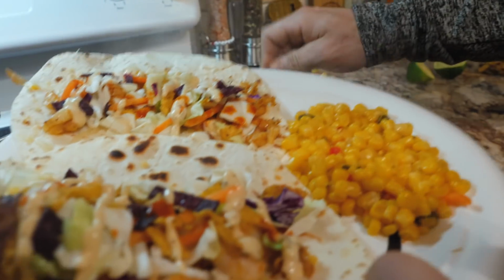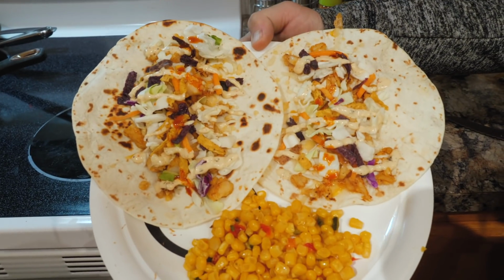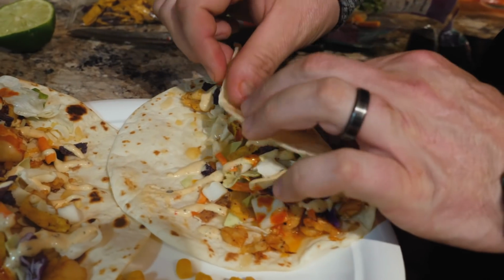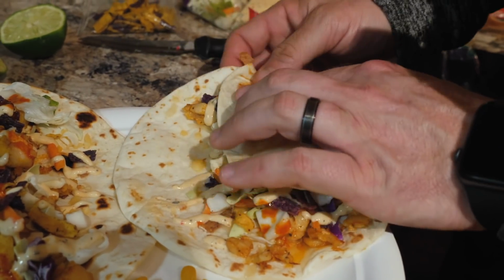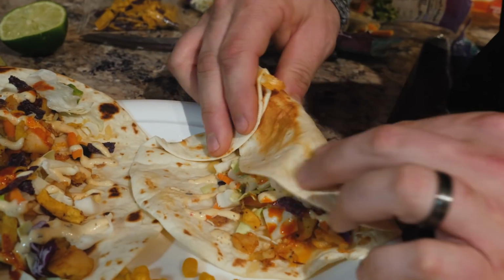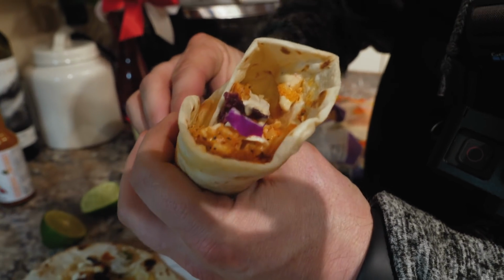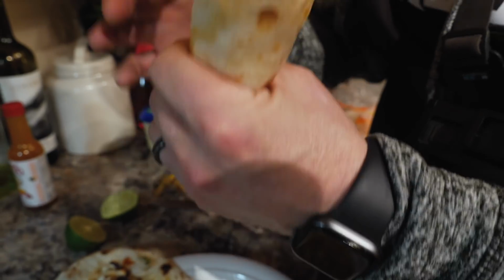There you have it, folks. Masterpiece. I'm gonna basically just, what am I gonna do here? I'm gonna fold one, I think, that way. I'll fold one that way. Make myself kind of like a little burrito here. Ooh, looky there. Let's try her out.